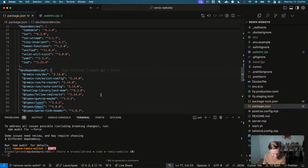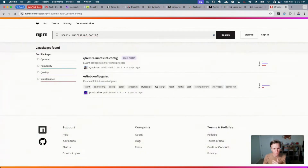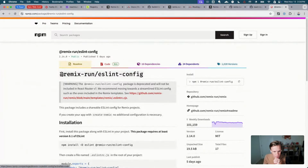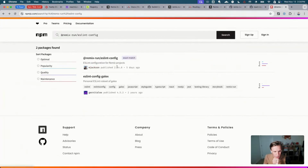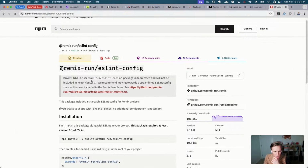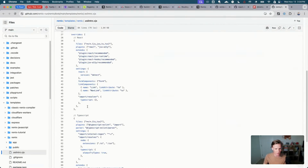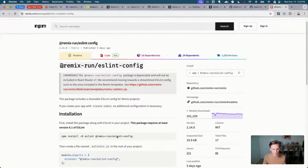Anyway, the idea is that we're getting rid of the ESLint config. Maybe a better way to show this is just to go to npm, and we can find it. Oh, here we go. Perfect. Actually, Michael updated it. He still needs to do one thing. I think it's not deprecated on npm. There's an extra step, whatever. Warning, the remix.run ESLint config package is deprecated and will not be included in React Router 7. We recommend moving towards a streamlined ESLint config, such as the one included in the remix template. So you can go use this one. Even this one is a little bit more complex than I like, but whatever.